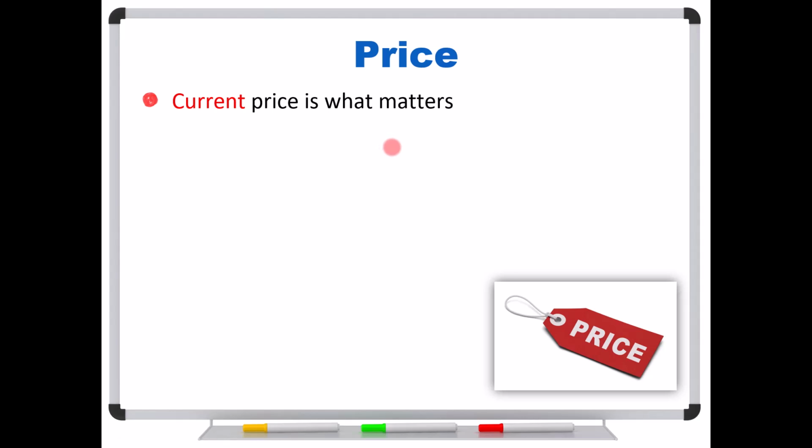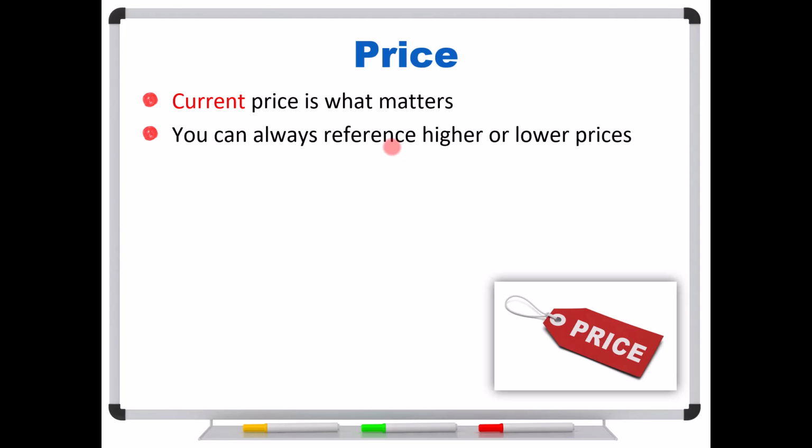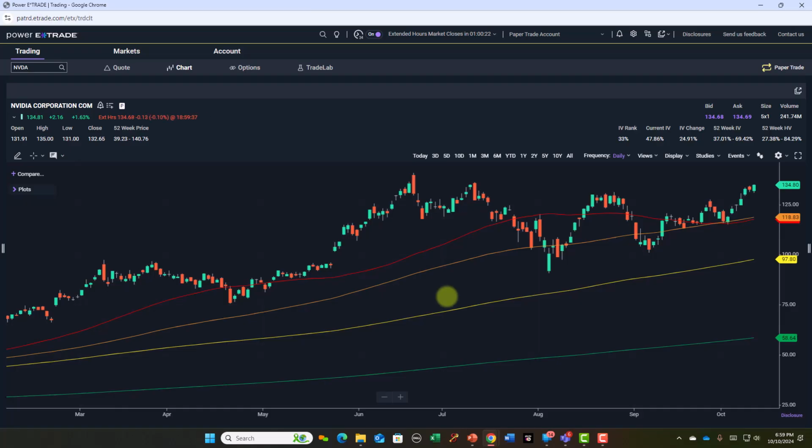So see, the problem with this perspective of saying, hey, look, you can sell this out of the money put and buy stock for cheaper prices is that you can always reference higher or lower prices. See, so it doesn't really accomplish anything. So for example, let's take a look at Nvidia. If you bought shares of stock, let's say down here, did you buy at a low price? Well, it depends on where your reference point is. Sure, any of these candles along here, you might say, oh, I got a great deal. I got them at a lower price. But that's because you're referencing a candlestick at a higher price.